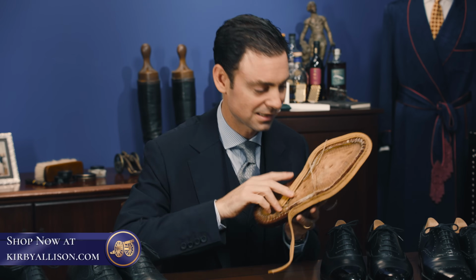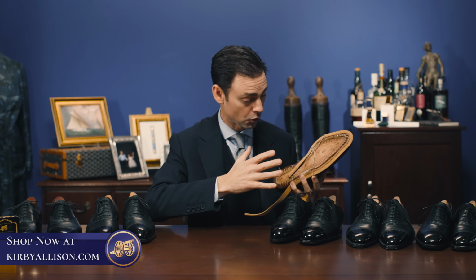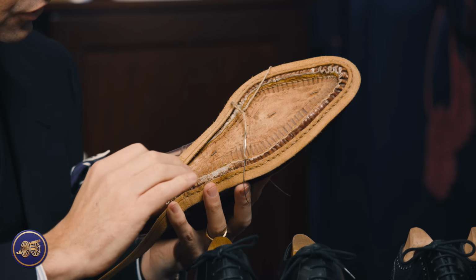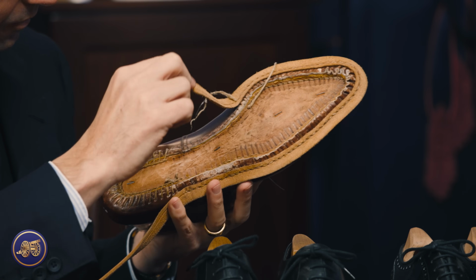So let's start with what bespoke is, right? So I've got another shoe here. This is a hand-welted shoe from Stefano Bemer. It's not bespoke for me, but it's a model of their highest level that is a completely handmade, hand-welted shoe. Now the hand-welting, right, is this little bit right here, right?